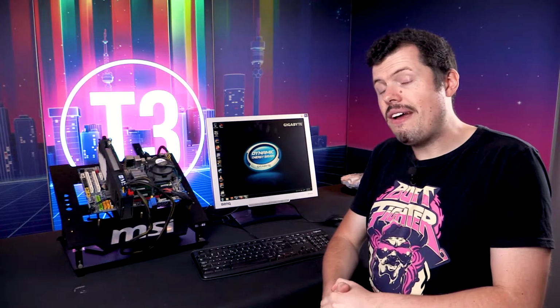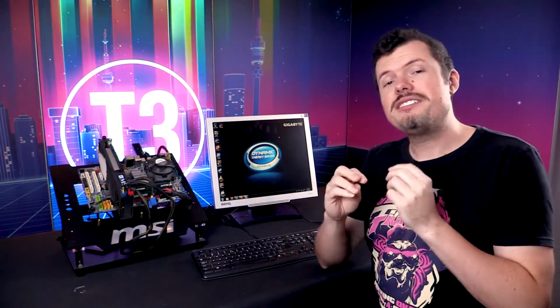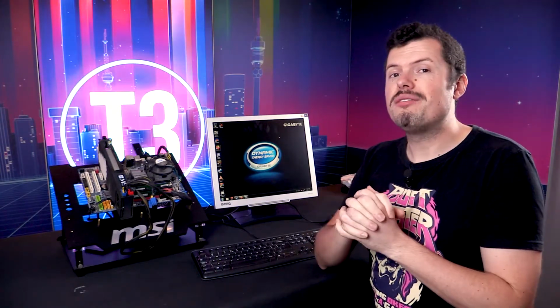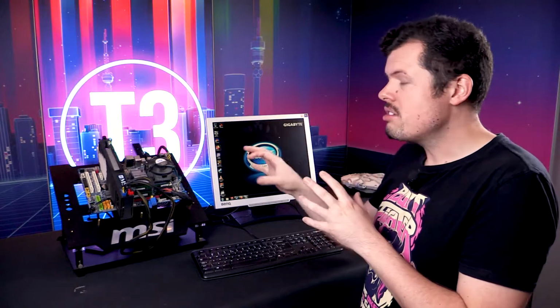Alrighty, so as you can see here, I do have a PC on a test bench. What this is, it's actually an LGA 771. LGA 775 was the top chipset, well, die size, that Intel had back in the Core 2 Quad days when those first launched. So it's based off of that platform.